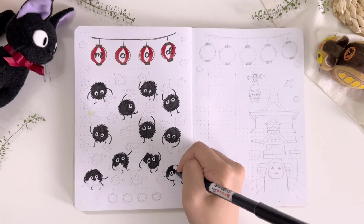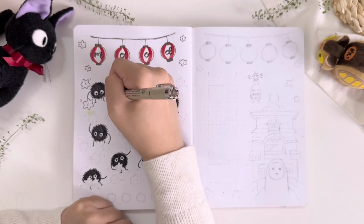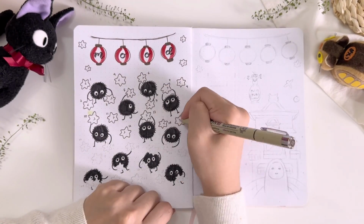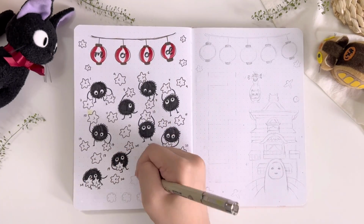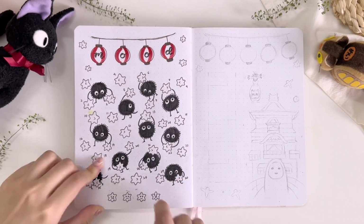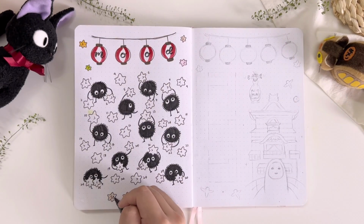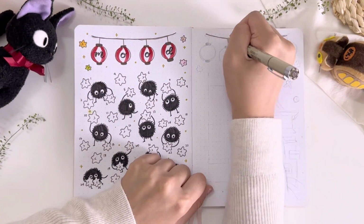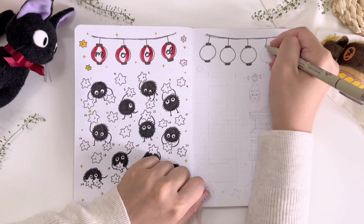This mood tracker is actually inspired by the scene where Lin, the worker at the bathhouse, was feeding the soot balls by throwing handfuls of star candy from a bucket. I honestly really love how this mood tracker turned out, and it just looks like it came straight out of the film. And oh yeah, I'm also very in love with the lantern header that I did, which kind of looks like the ones in the food street where Chihiro's parents were turned into pigs. It really fits the Spirited Away theme, and that's why I also did the same exact lantern headers for my habit tracker too.